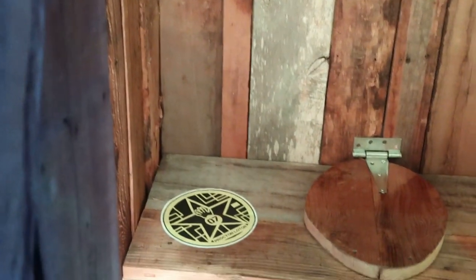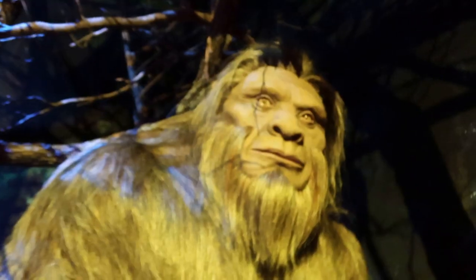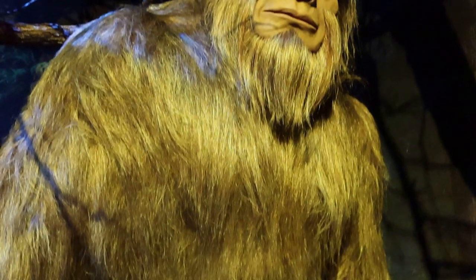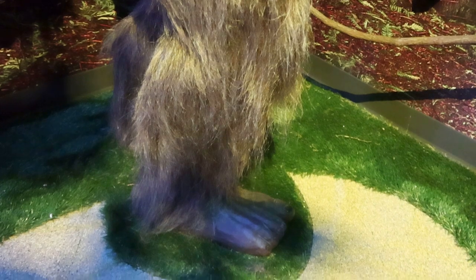Let's see what Patty found in the bathroom. Oh, he makes noise! It's chirping at me. Look at the size of this Bigfoot. Wow, I would freak out if I ever saw one of these guys out in the woods. Or anywhere else for that matter. The size of those feet, that definitely is a Bigfoot. Conspiracy theories.